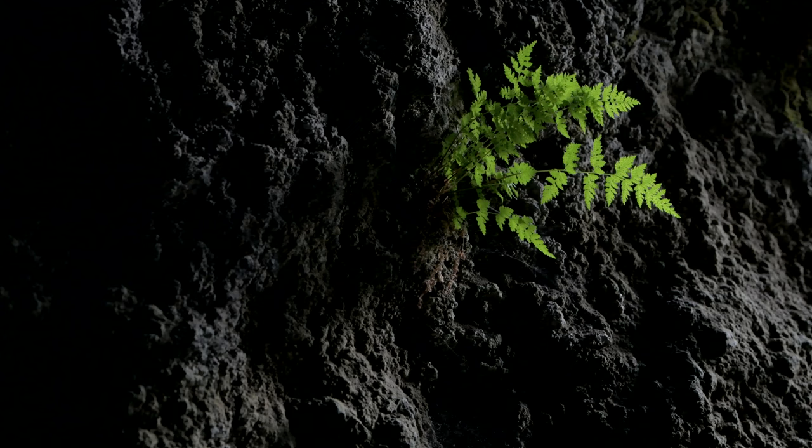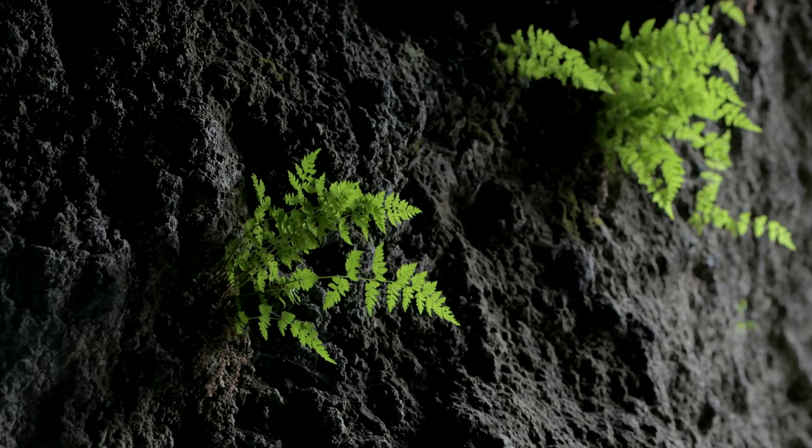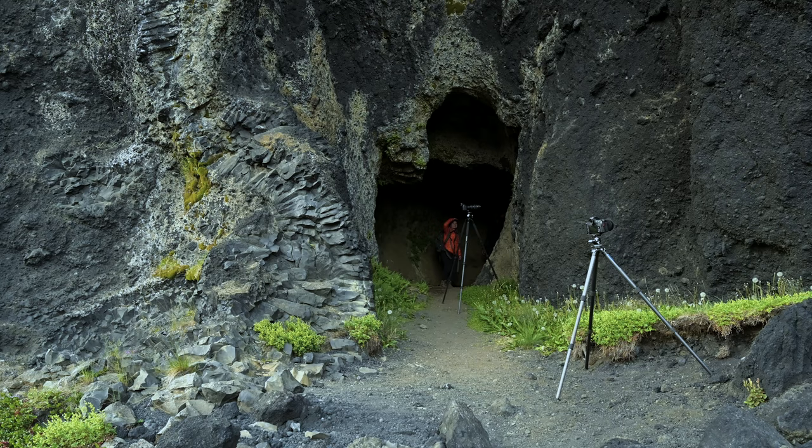Wow, will you look at the light, how the backlight goes. This is awesome. I'm gonna shoot this. Good idea, Einar.